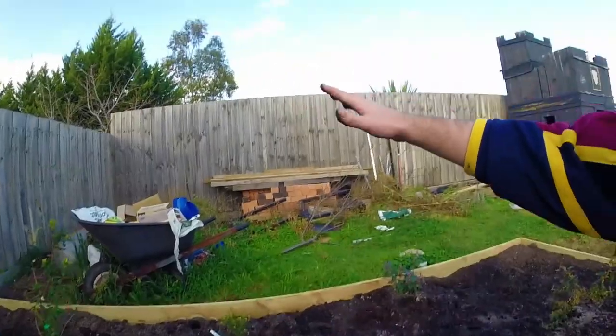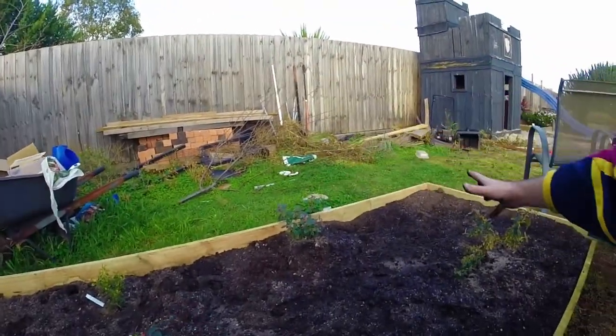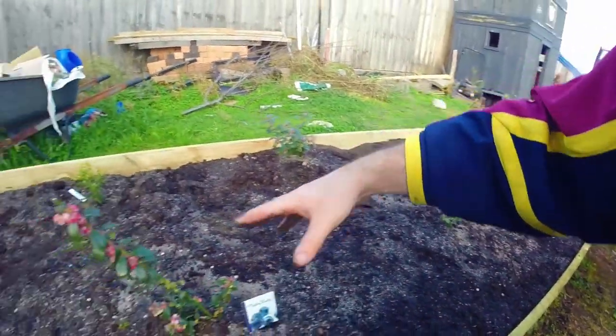Now those little babies, you've got to protect them from frost, but they're going to grow up to about 1 metre. Sort of big up like this. They're going to fill this whole area in here. I'm going to plant some herbs all around them, and it's going to be beautiful berries all coming through summer.